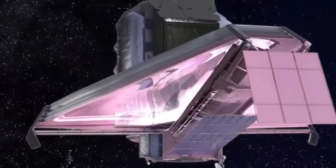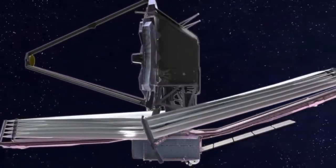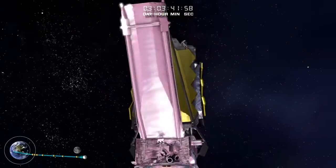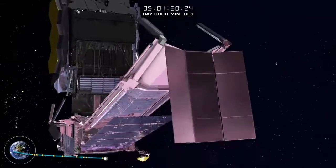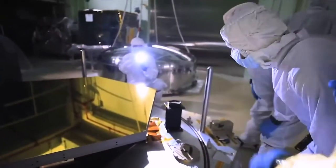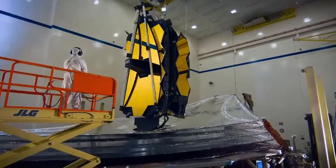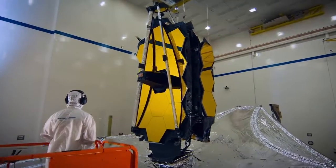Initially, astronomers hoped to launch James Webb Space Telescope sometime between 2007 and 2011, for an estimated cost of anywhere from $1 billion to $3.5 billion. But over the decades, James Webb Space Telescope costs continued to grow, while its launch date was pushed back and back. Eventually, lawmakers proposed canceling the project altogether over the snowballing budget. NASA then did a complete replan of the mission in 2011, and Congress agreed to continue funding the project while placing a budgetary cap on the telescope's total life of $8.8 billion.